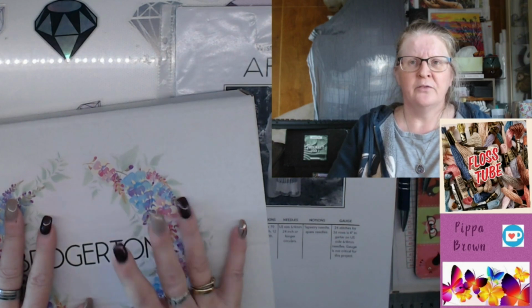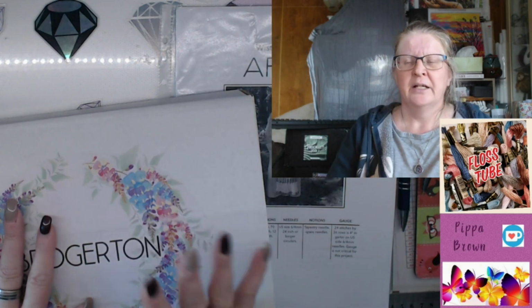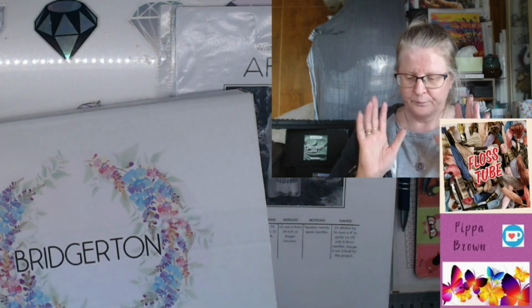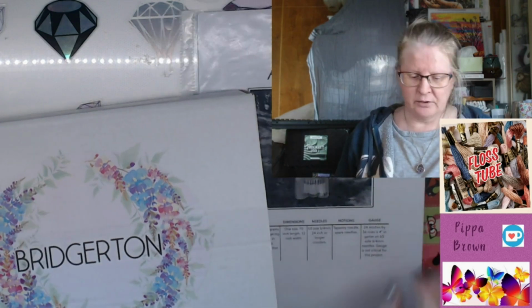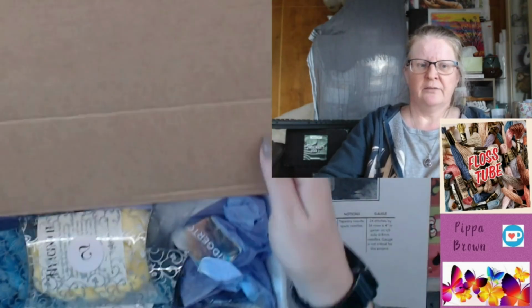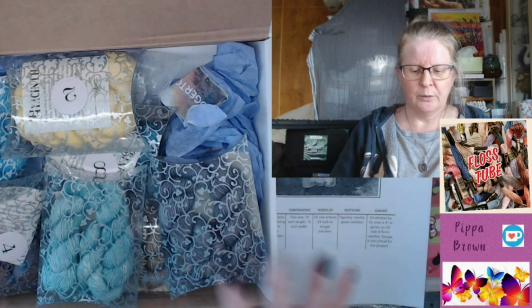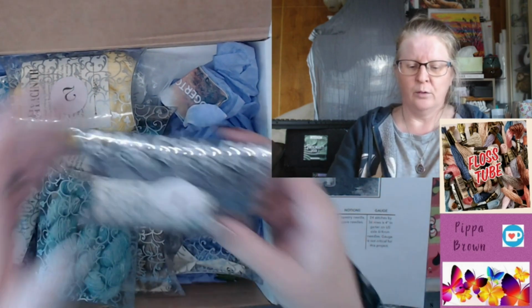Bridgerton. Forbidden Fibre came out with 2 boxes. One was knitting, one was cross-stitching. They dye their own yarn, and they dye their own floss. This is the knit box. I have done the unboxing. If you want to go see that, you'll have to go check out the link for the yarn. But this is how it came with all of these boxes, and all of the yarn.